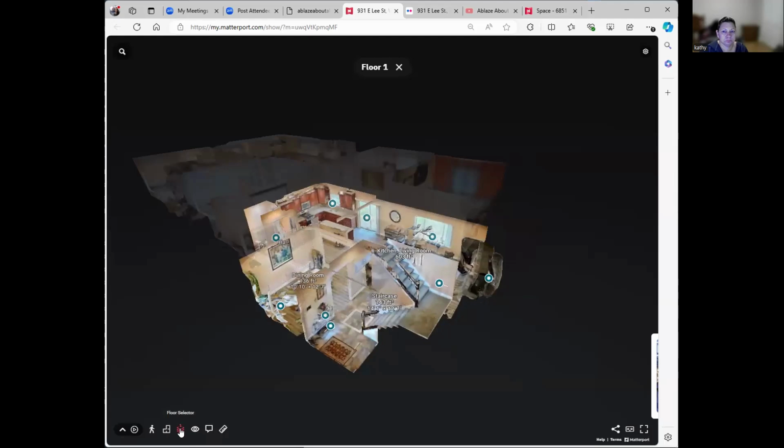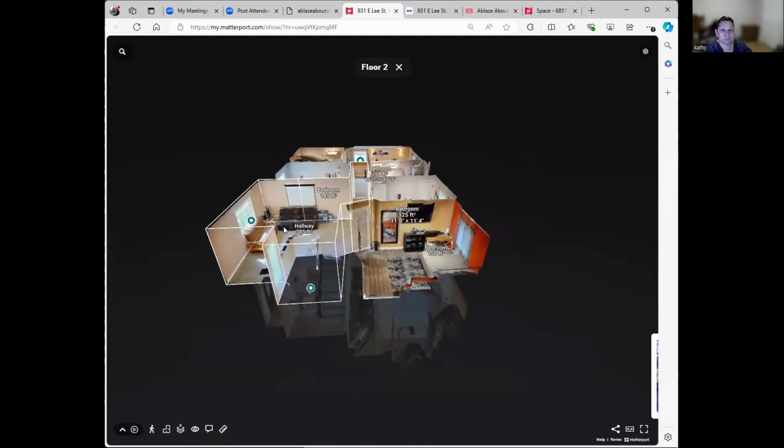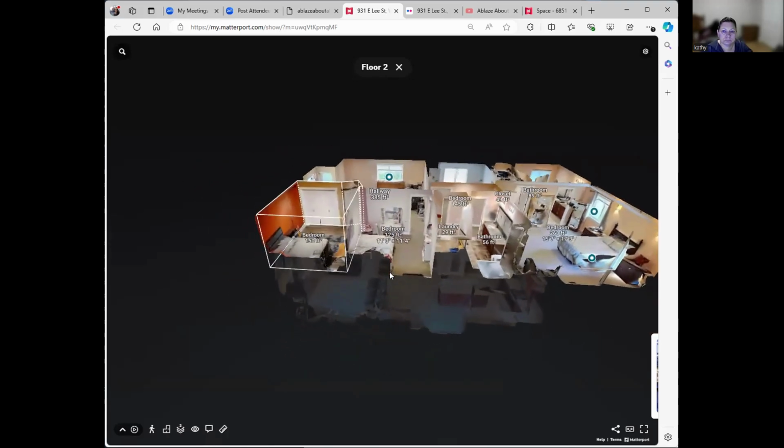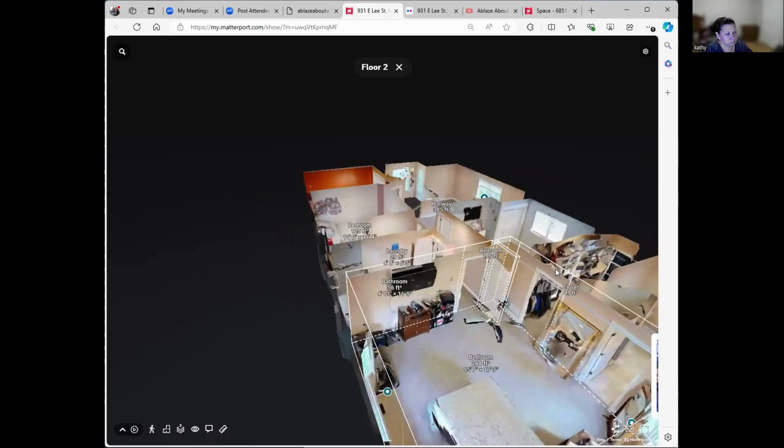Okay, and then we can switch now to floor two. When you come to the top of the stairs, you can see this very nice loft, and we'll come into it in person here in a second. You see the bedrooms. Now we're at the back of the house, and you can see a second bedroom. Over here's a third bedroom. You have a laundry room and a closet here. There's no image of it because we didn't scan inside of it. Bathroom, the primary bedroom.